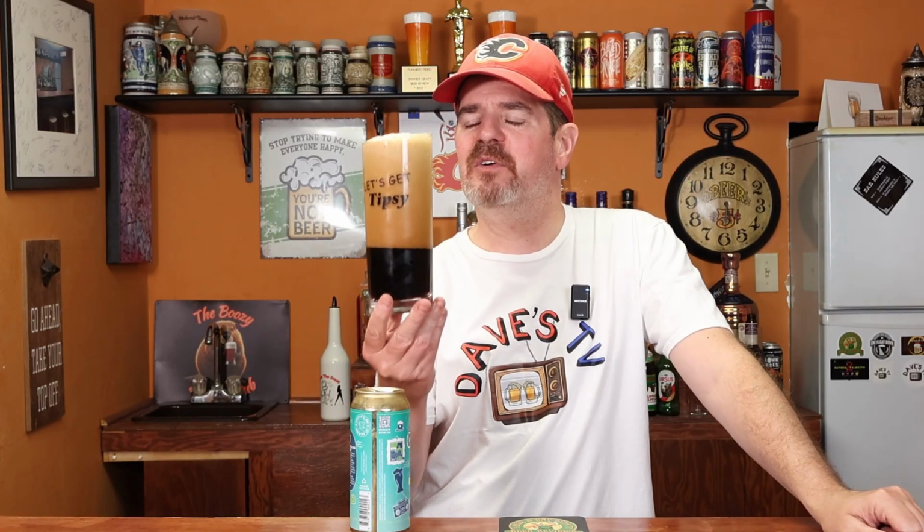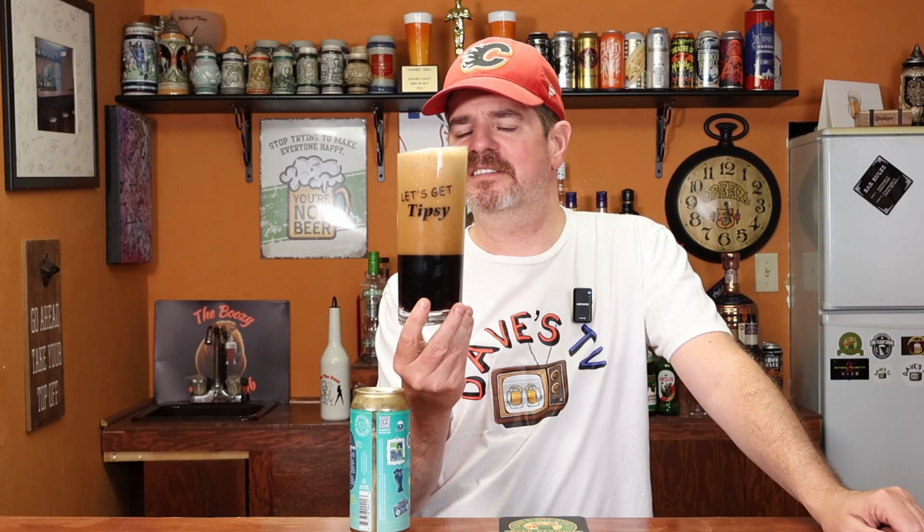All right. So we're just going to let this sit here for a quick second. It's got a nice, beautiful little cascade going. Hey, why don't you hold it up for people to see, stupid? Of course, I have this in my Let's Get Tipsy glass, which I still love. This is a fantastic glass. Simple, elegant, and with a slight tilt. Kind of like my humor.